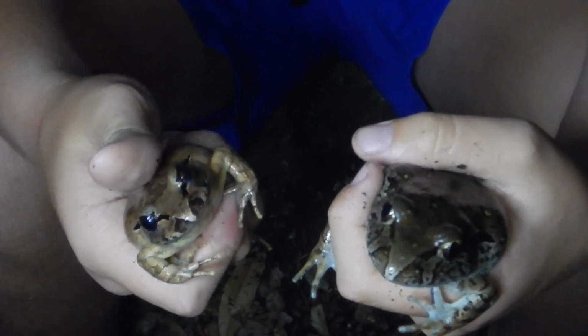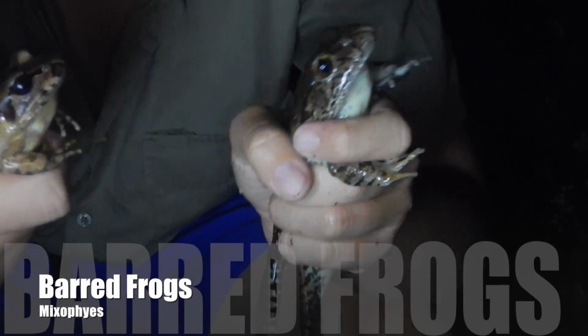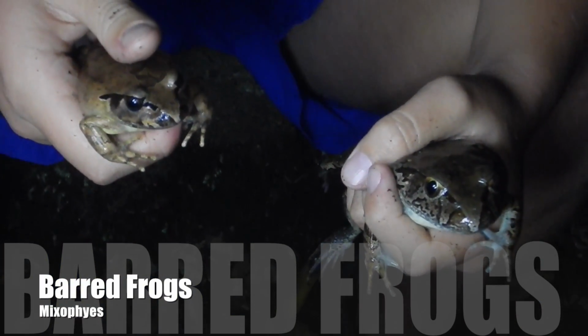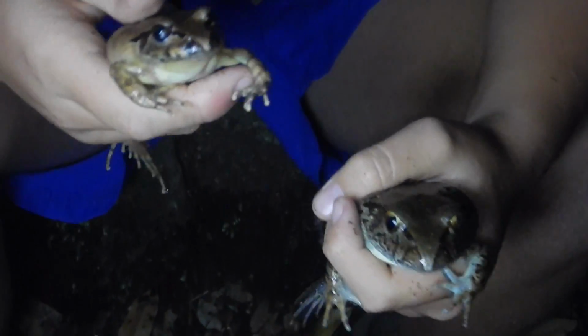Okay, so here we've just found another great barred frog and another giant barred frog right next to each other, about 5 meters away. Snake. Swear I just heard it slither. So let's take a look at both these frogs.